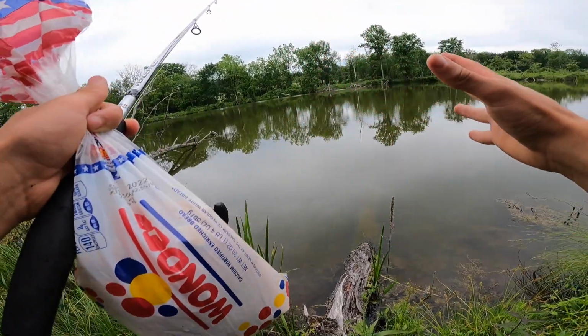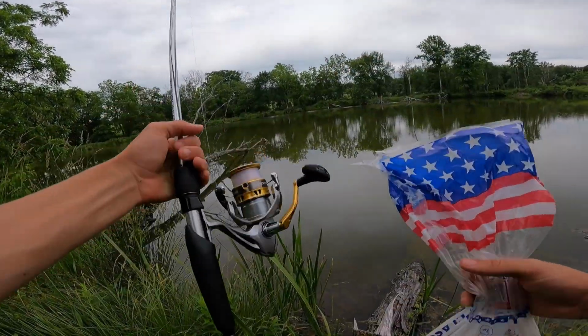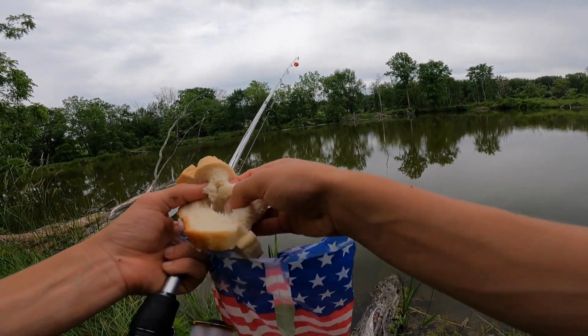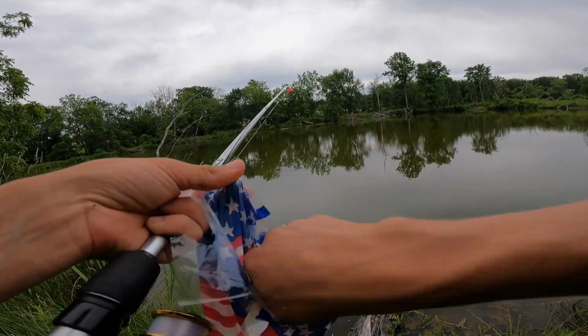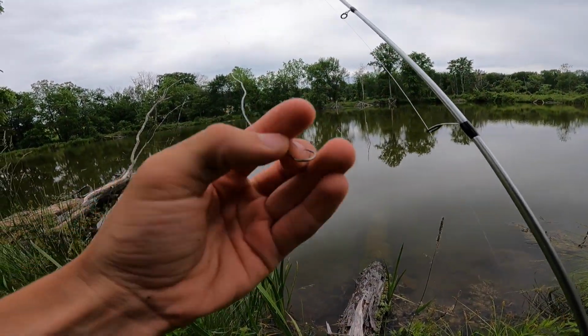All right, so basically what I'm using to target these carp is pretty simple. You have just some Wonder Bread right here. I've got a spinning rod, and all I'm doing is taking one of these pieces of Wonder Bread, taking out just the middle of that without the crust. We've got these little tiny octopus hooks on there. They act the same as circle hooks.